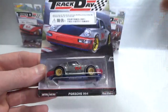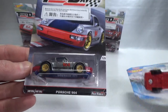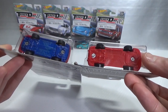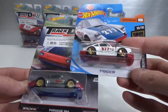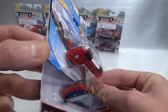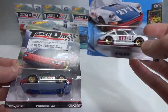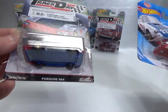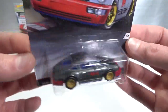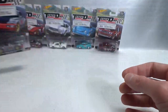Very nice casting, and it seems to be the same as this one, although it has a different name. But no, it's not the same. This is what they call the G model. This is the 964. Okay, nope, not the same. Definitely not the same. So very nice. It's a nice set.